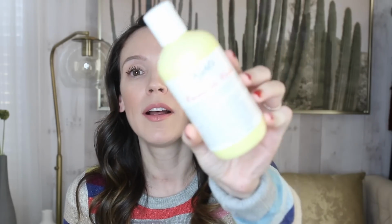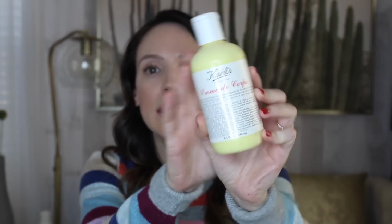But it is exceptional, performance-wise and how it makes my skin feel, one of the best out there. Speaking of one of the best out there, Creme de Corps by Kiehl's. I went back to this while pregnant. I've been using Kiehl's Creme de Corps, this regular one, and then their whipped one. Ooh, their whipped one, the texture is, I constantly want to eat it. That is how lovely and delightful it is.